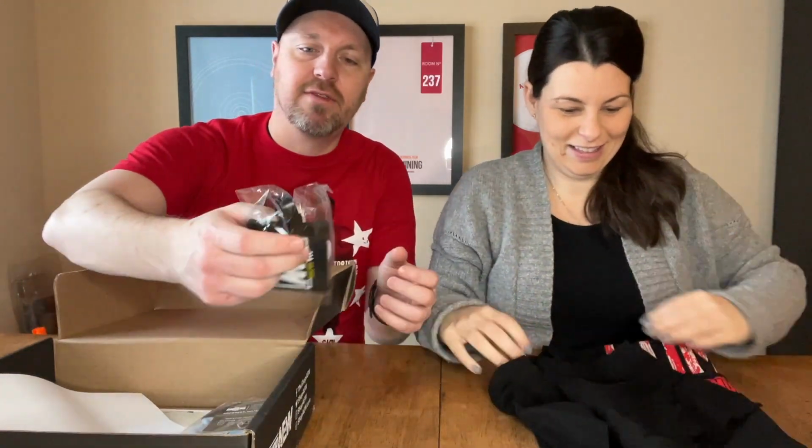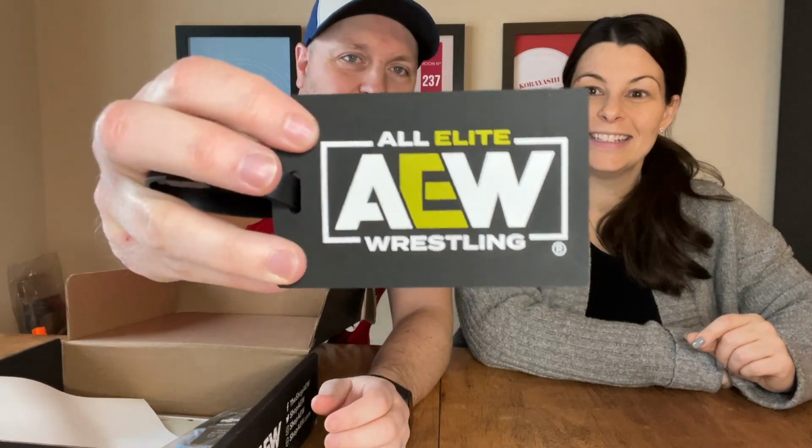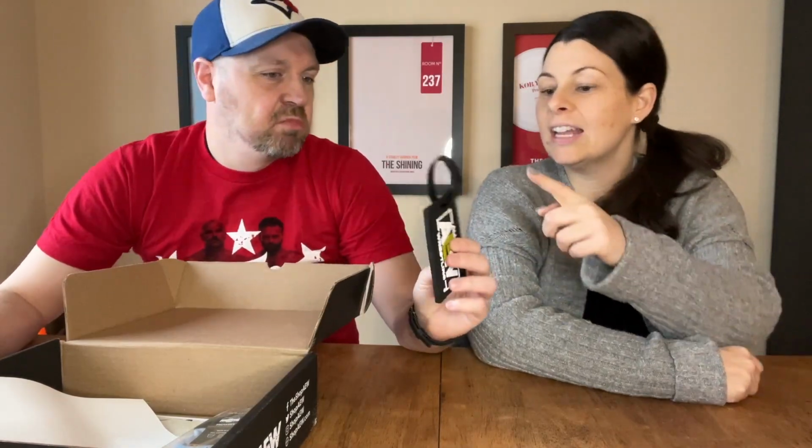Inside we now have, sweet, a luggage tag. If we plan to go see an AEW show at any point, we have a nice little luggage tag here. Oops, is it upside down? There we go. Very thick rubber. I don't know if you can see how thick that is on camera. Look at that thing. It's nice. It's useful and identifiable, which really is the key to a luggage tag. How many people are leaving from Ontario, Canada with AEW luggage? Exactly. Probably not many.